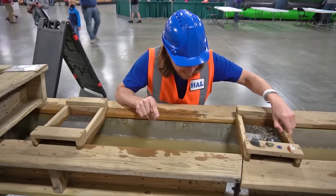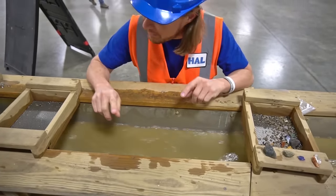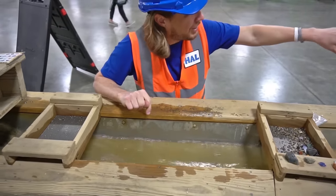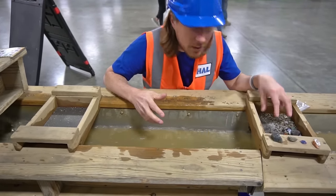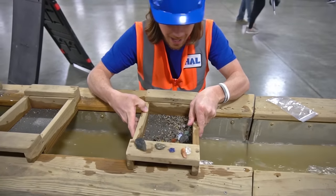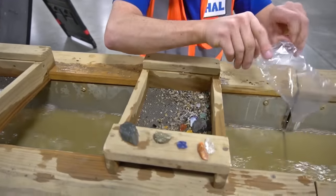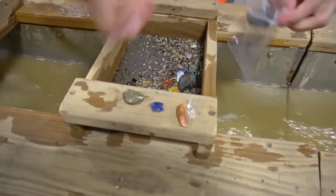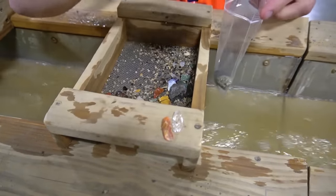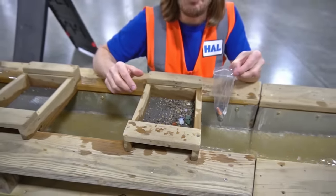This amazing thing of water, this is called a mining trough. What happens is water goes from one side all the way down to the other, and it helps you sift through all that dirt. Isn't that awesome? Oh yeah. So now, we're gonna put some of our rocks in our little baggie here, and then we're gonna go see what else we can do today. This is amazing.